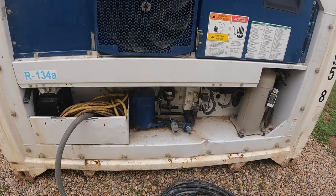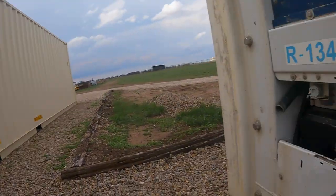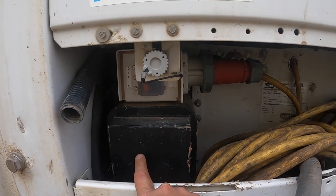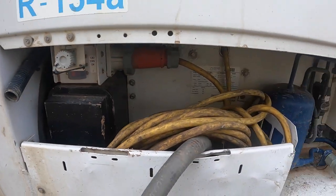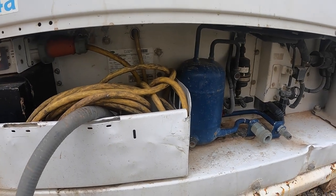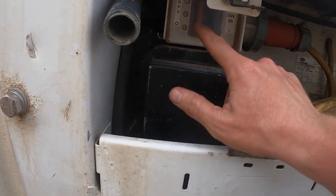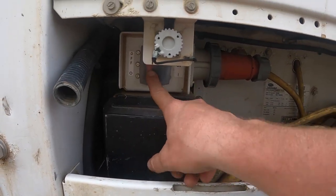These units take three-phase electricity. You can either have a 230 or 240 volt supply, or 480 or 460. I've got a 240 volt system that's going to be supplying it, and it's going to go through this thing right here, an auto transformer, because the system needs 460 volts to run properly, I think. Then there's a breaker right here that I'll flip.